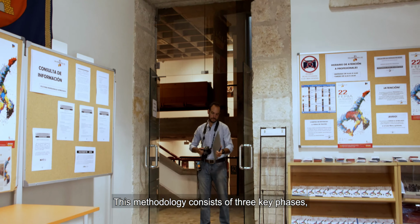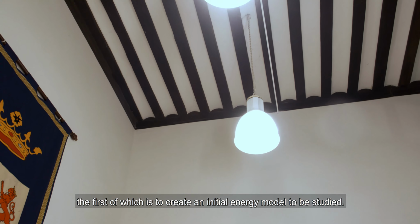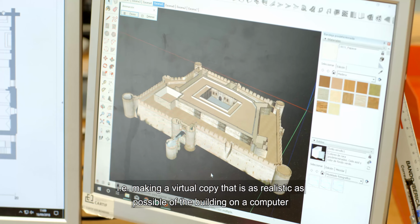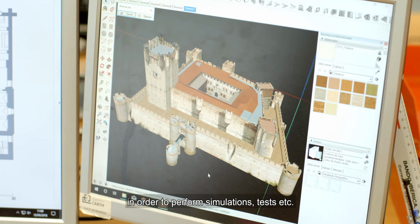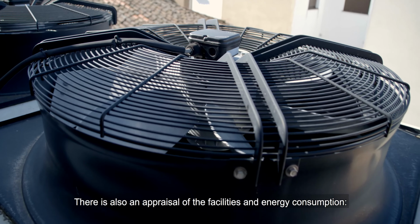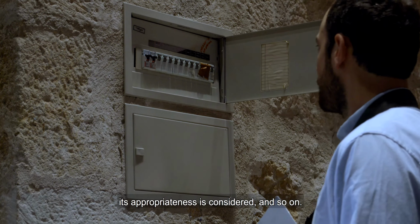This methodology consists of 3 key phases, the first of which is to create an initial energy model to be studied. This appraisal leads to geometric characterization, for example, making a virtual copy that is as realistic as possible of the building on a computer in order to perform simulations and tests. There is also an appraisal of the facilities and energy consumption. Utility bills are analysed, the buildings are visited, the operation of the building is studied, its appropriateness is considered, and so on.